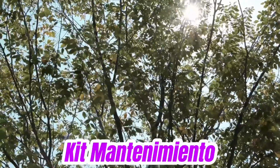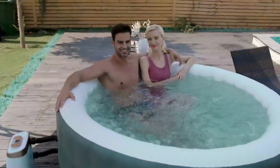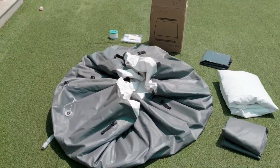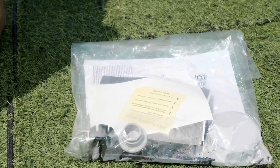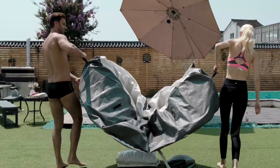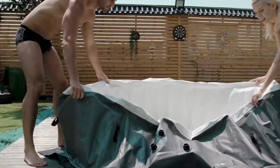Maintenance kit. Last but not least, it's essential to talk about the maintenance kit for your inflatable hot tub. No matter which model you choose, keeping your hot tub clean and in good condition is crucial for a prolonged and healthy usage experience. Let's explore the essential elements included in this kit.